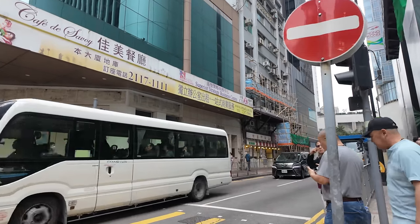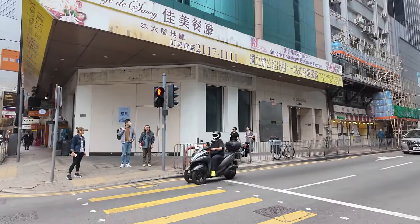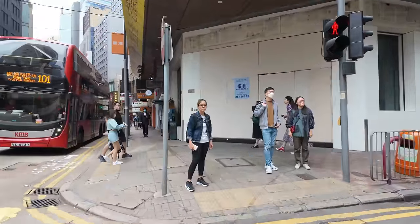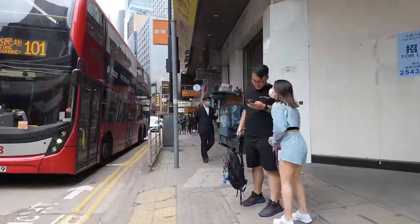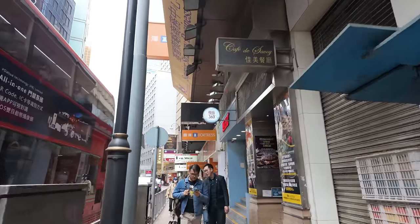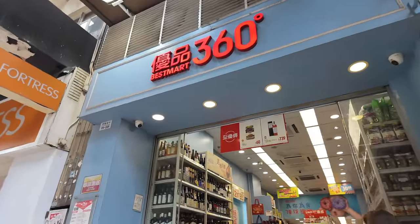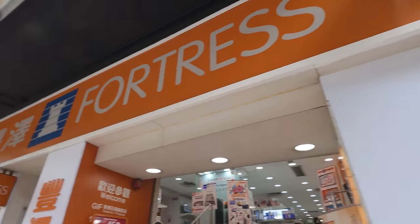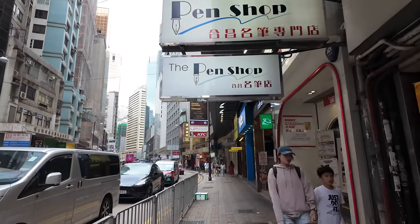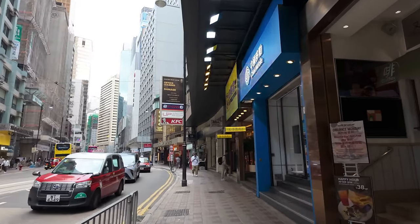Sounds of the city. The walk, don't walk. Now this place up here, Best Mart 360 on my right, this is a Costco importer. So they go to Costco in the US, they buy everything they can find, and then they bring it over here and sell it for like a 50% markup. That's their entire business. You see, Hong Kong's a free trading port. There are no customs duties, no import fees, nothing like that. All right, let's see if we can get a mobile SIM card.